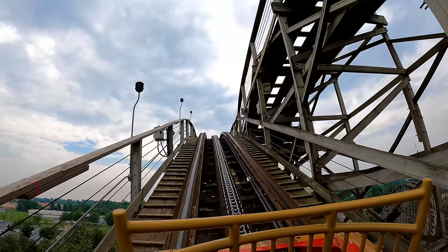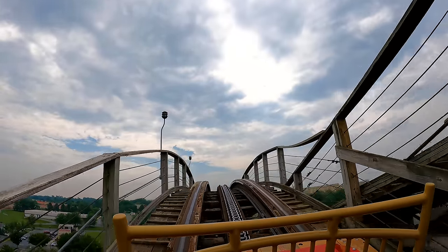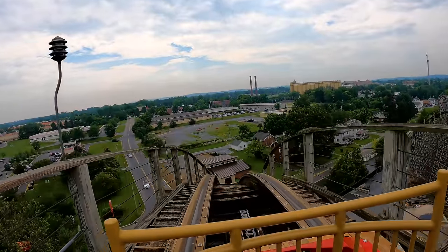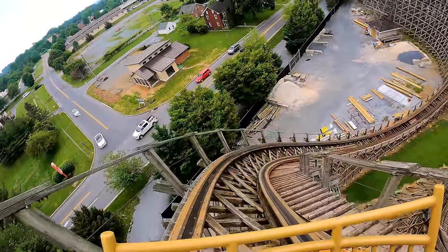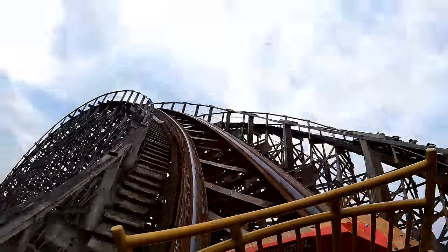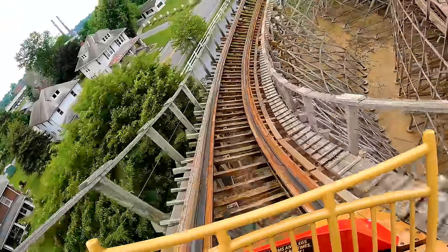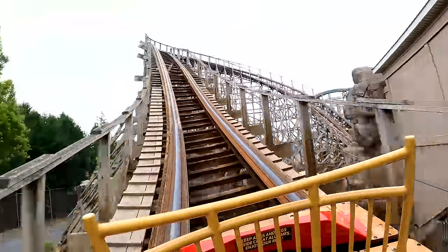All right, so let's see who's gonna win this one, Lightning or Thunder. And you'll see the other train as we duel and race. All right, guys, here we go. We are at the top. Get ready for it. Here for the tunnel.